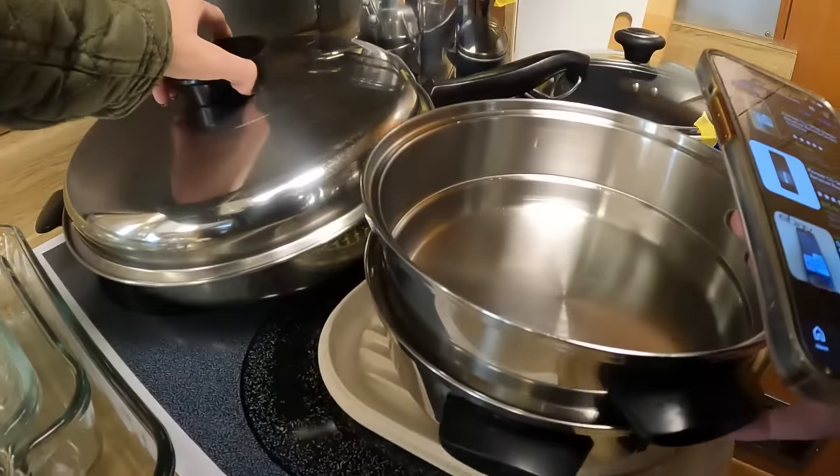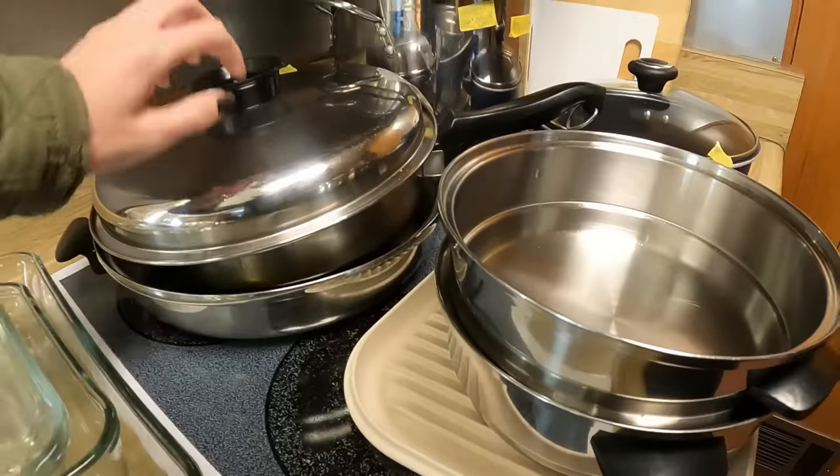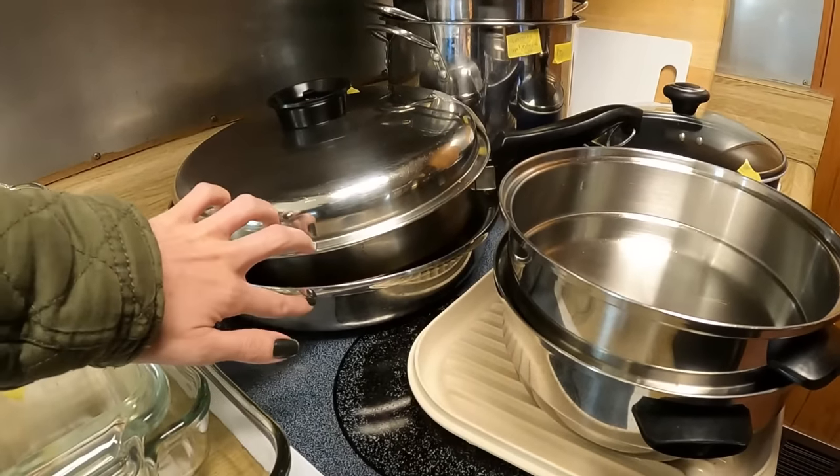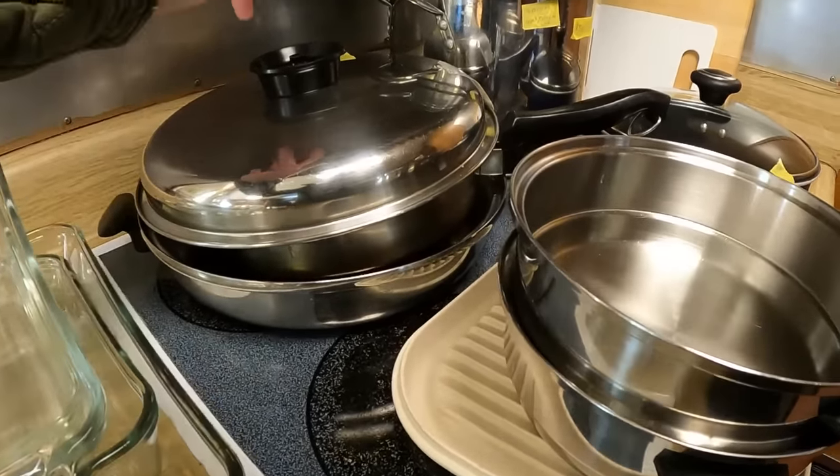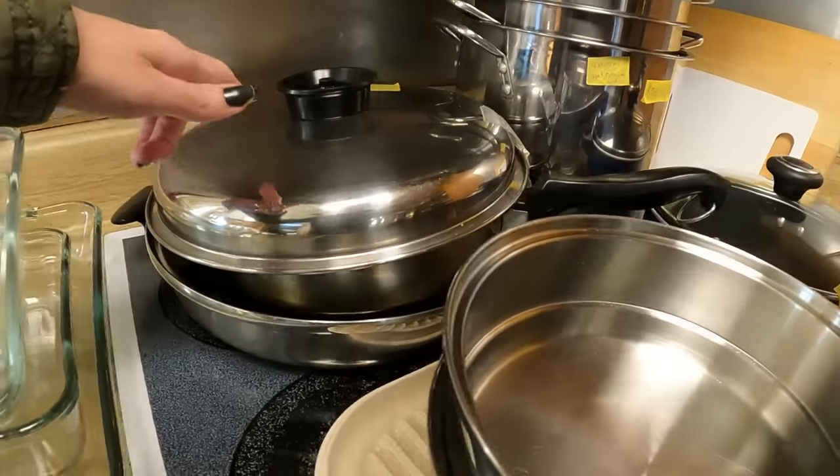These pans are pretty cool right here. These Chef Mates. This set sells for about $80 with free shipping, which is probably about $60, but it's priced at $25, so not really worth the hassle.